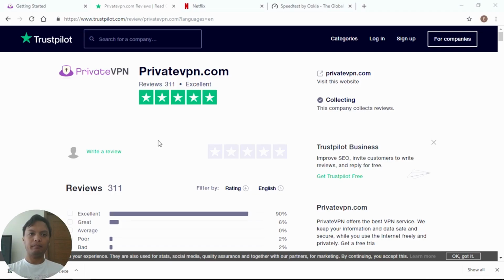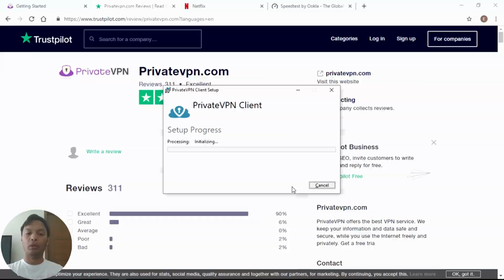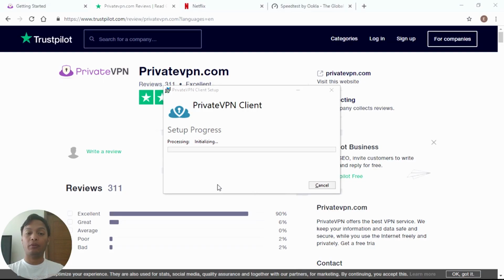Okay. Let's see how. Excuse me. All right. So we just click agree over here and install, and we wait for it. All right, so now we just wait for the installation process, and we'll get to the app right away. All right, that took a little bit longer than I was hoping for, but it seems to be processing a few things here for us.